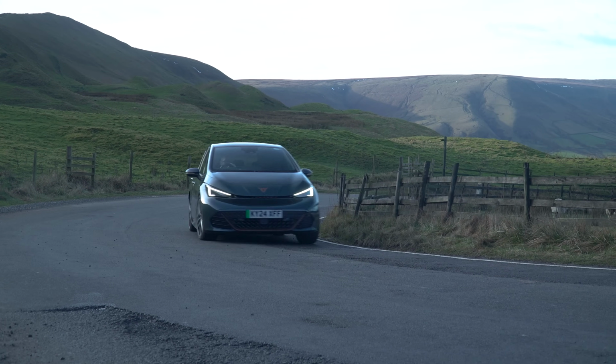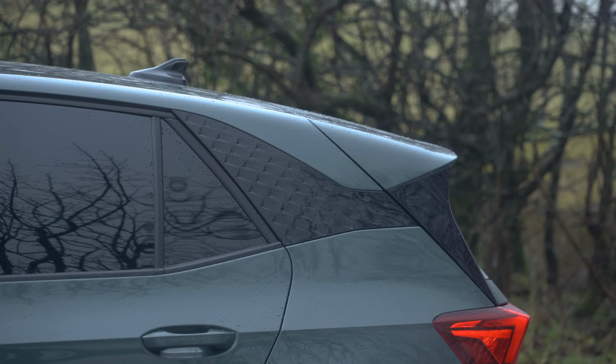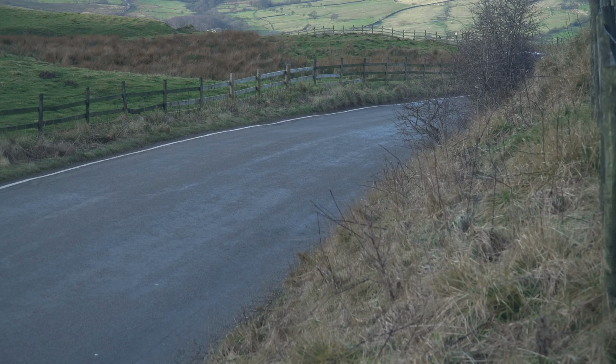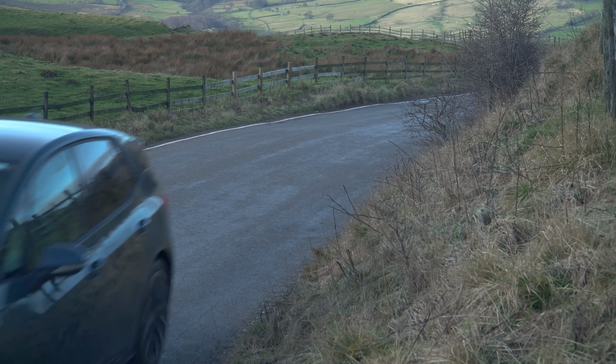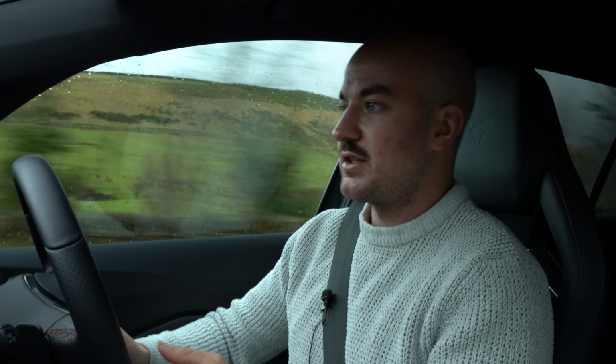So that's the powertrain covered, but what about the chassis? There are quite a few revisions from the VZ over the standard Born. You get new springs and dampers at the rear, reworked springs and dampers at the front. You get a recalibrated regenerative braking system, a new servotronic steering system, so it weights up the faster that you go. A pretty convincing hot hatch.